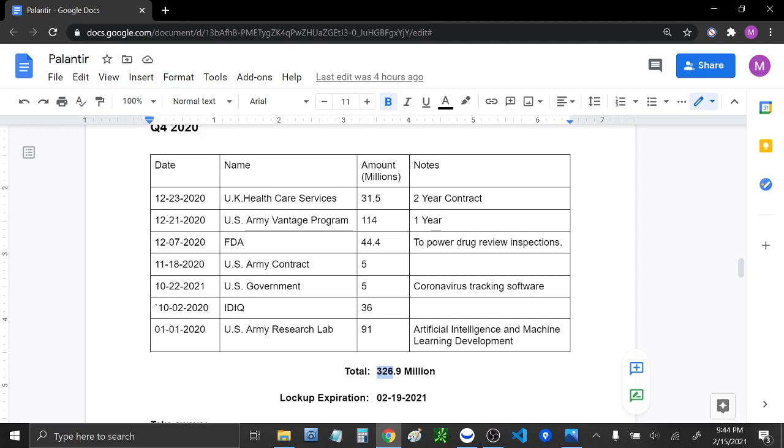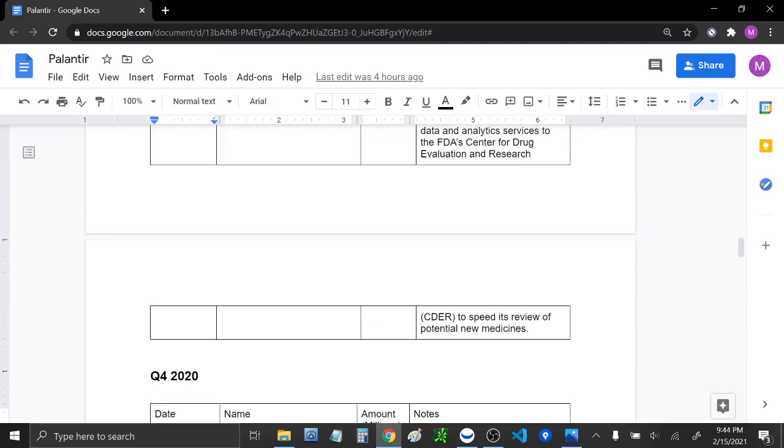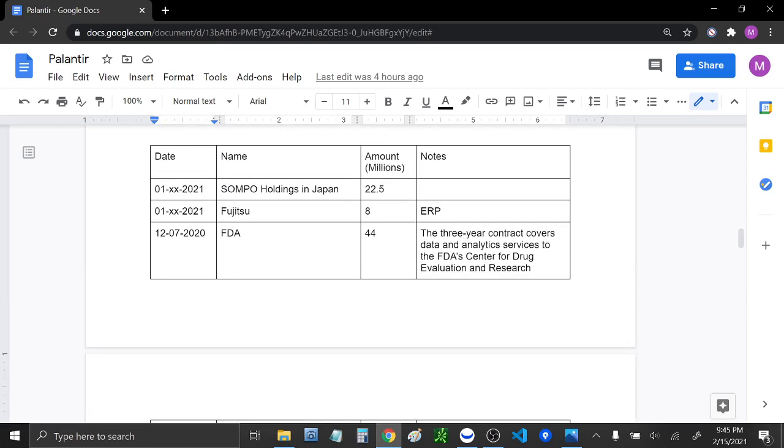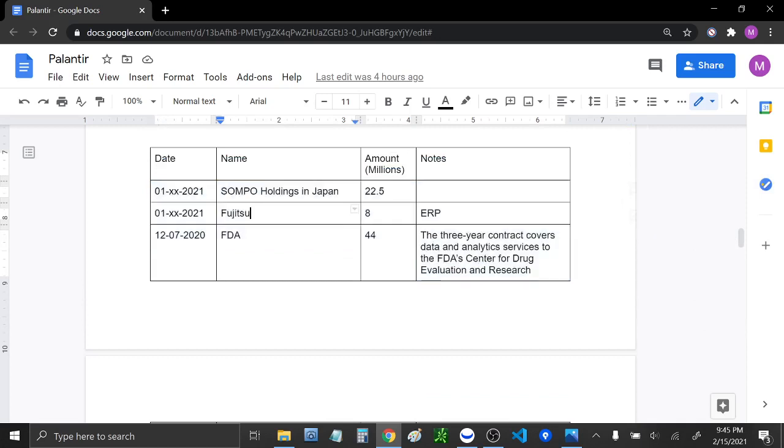But also, as you can see, most of these are practically all government. We don't know if there were any commercial or private sector contracts noted, because they are very secretive in what they do, so there may not be any news articles that we can identify. But to combat that problem, they have expanded, and in Q1, which hasn't been realized yet, they are working with the FDA, of course that is the U.S. government, but also Fujitsu and Sompo in Japan. So they are worldwide, I believe I saw on their website.